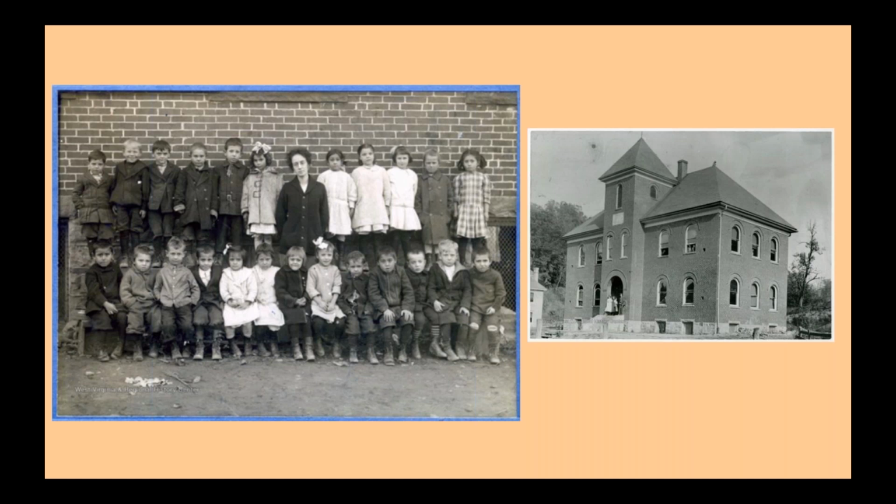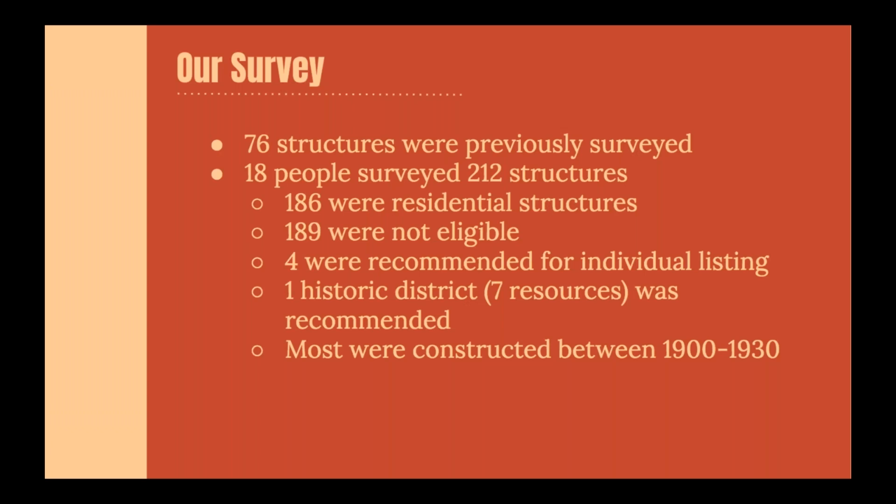Next slide, please. So to get back into what our survey was, 18 students helped to survey 212 structures in Saberton. 76 of these had been previously surveyed, in 1983 and 2010, but most had not been surveyed, or they definitely needed updating. So there were very few that were considered eligible. And when we completed our survey, 189 were not eligible.